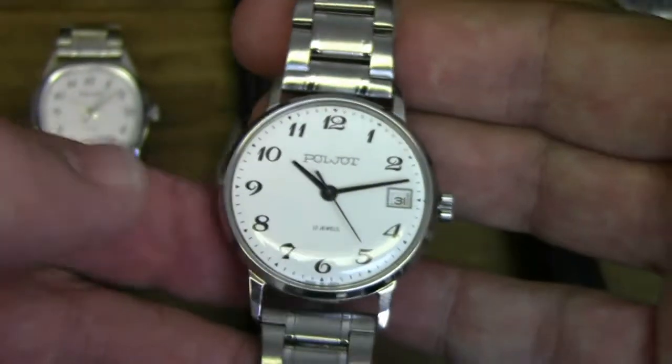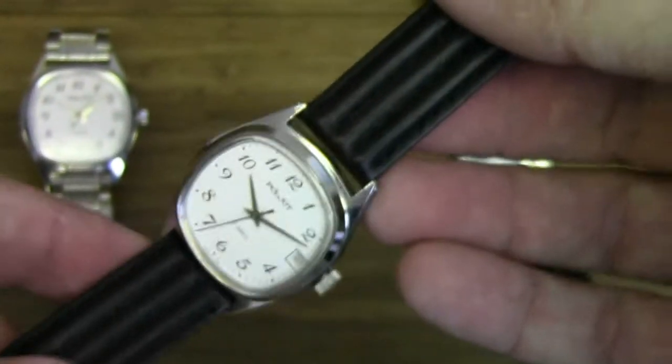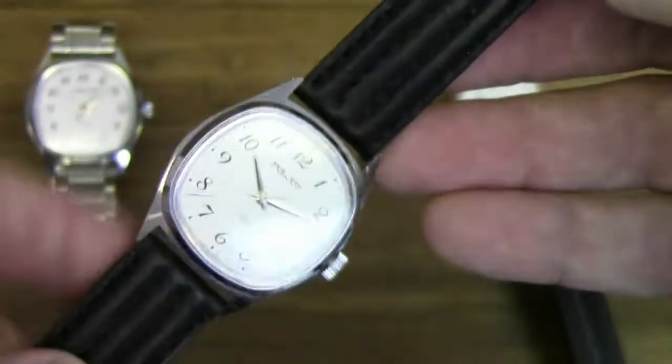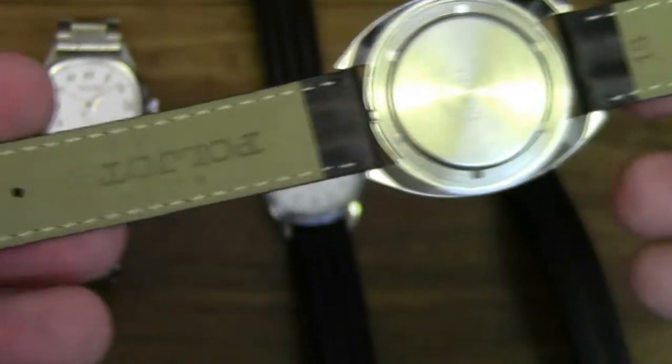It'll probably come on leather, but nevertheless, you're going to get the bracelet. You're going to get 2 leather straps. Count them, 2 leather straps. And they're either going to be marked Aviator, which is an original Poljot brand, or they're going to be marked Poljot. So these are real Poljot straps.